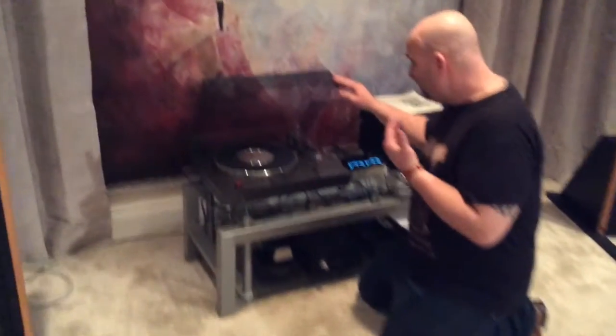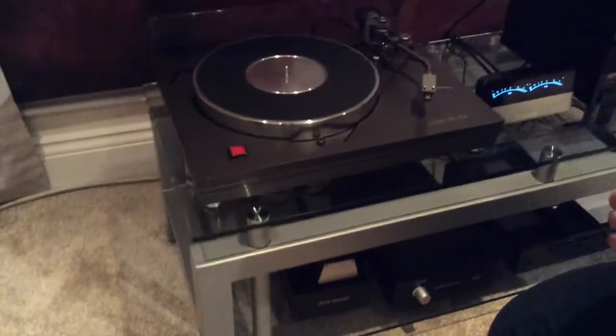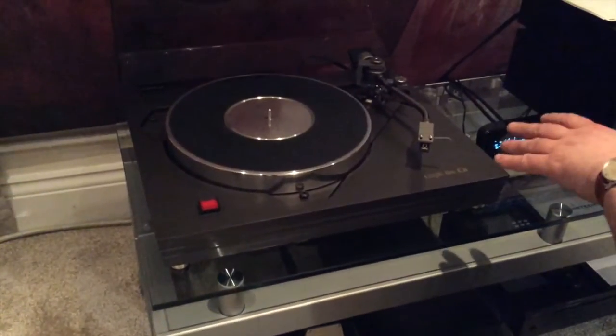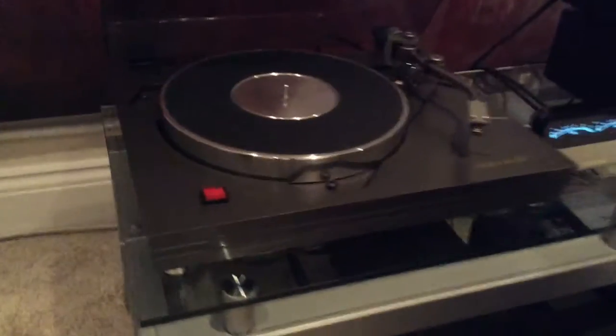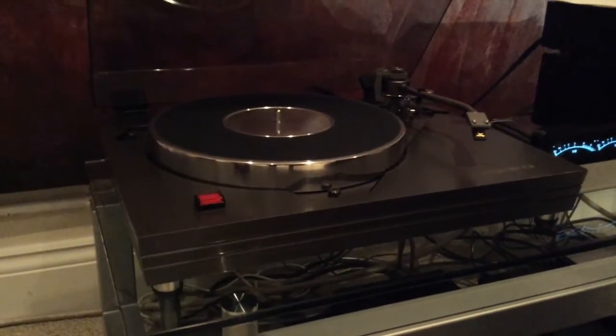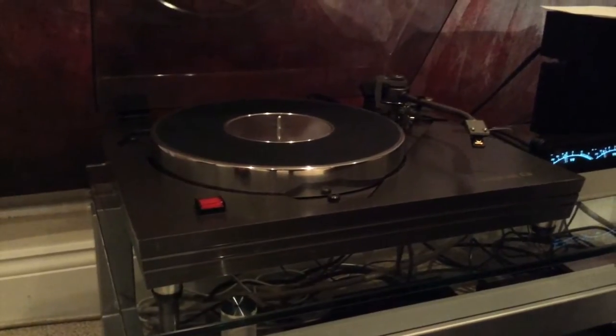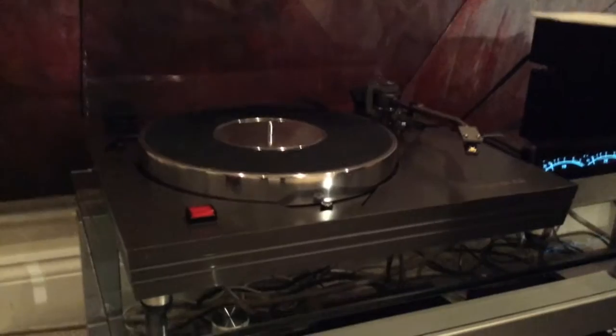Last month we showed you the Logic DM101. It was out in the main showroom. This is the same turntable with a Gelco 750 arm installed with a Goldring 1012GX cartridge. This is done by our turntable guy Tony. He's done a really good job. It's set up beautifully. It sounds absolutely fantastic. So that's that.